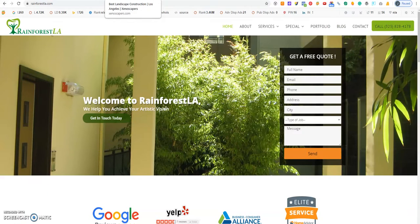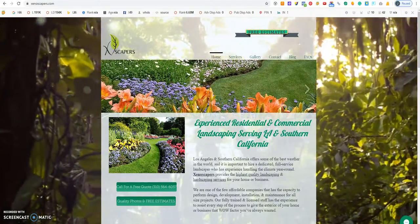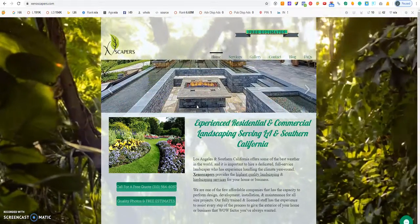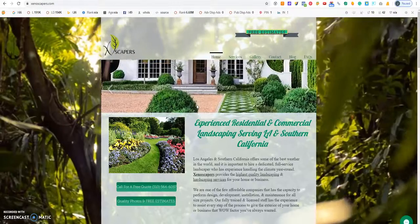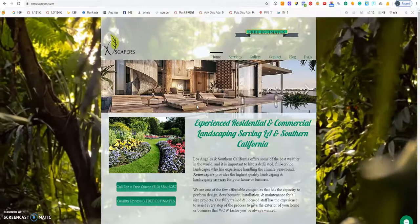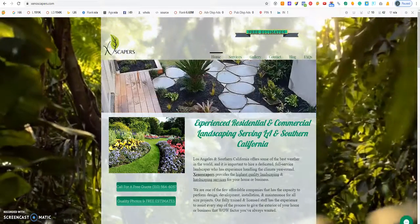However, as I just mentioned, content plays a very important factor. So the amount of pages and quality content go hand in hand. It's not so much about volume, it's about the quality of the content that you have. But like I said, not to worry, we are able to fix this for you, creating some proper quality content, including more pages, to help you guys outrank Rainforest LA.